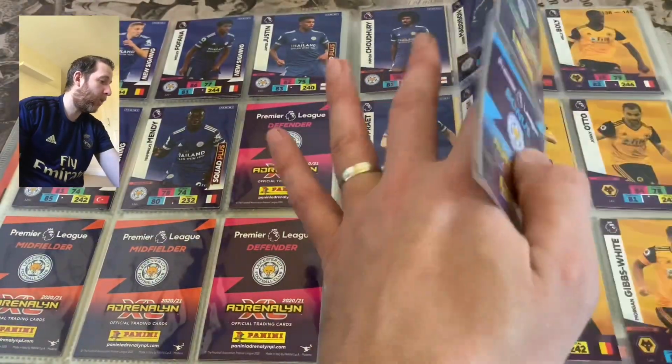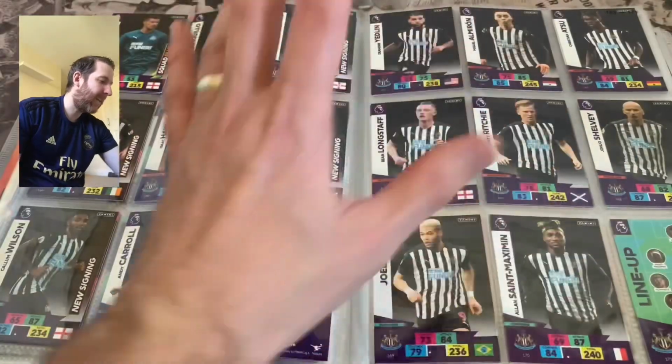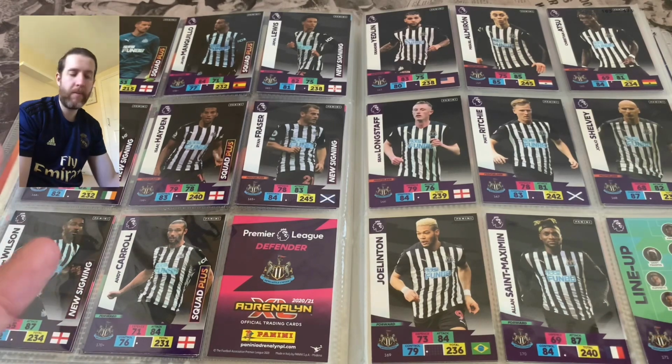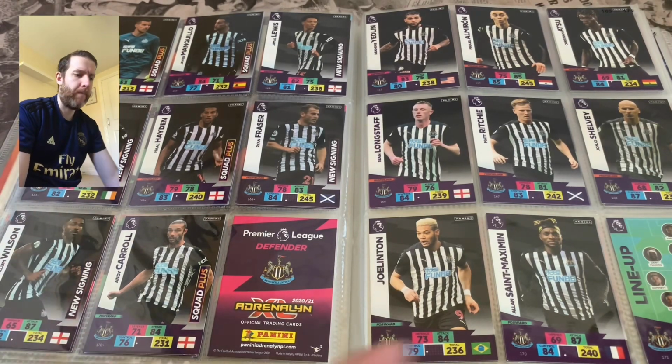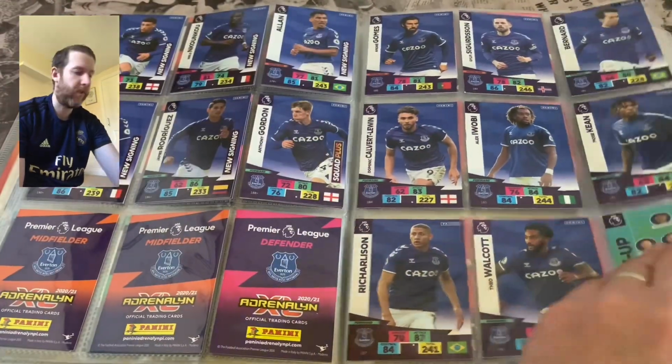So Leicester into the next ones. Again, not too many players for them. Wolves, Newcastle. And again, I like that the cards are in-play cards rather than a pose, which I think looks better. They're playing the game. It looks better than posed, staged pictures.